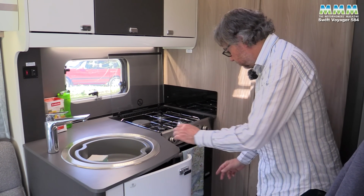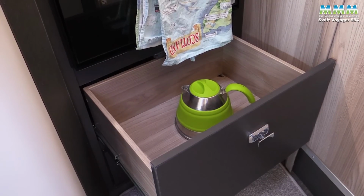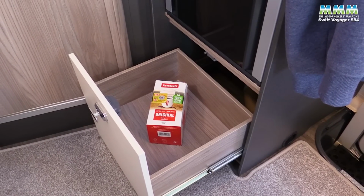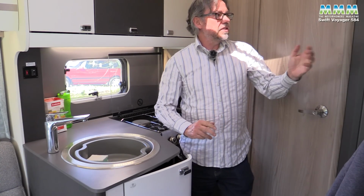But there are some drawers. You've got a drawer under the oven. That's quite a nice size for pots and pans and so on. And another drawer over here under the fridge. Again, a good size. And then also a good size is the fridge.